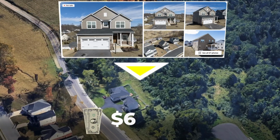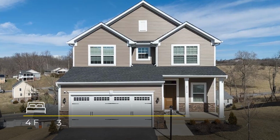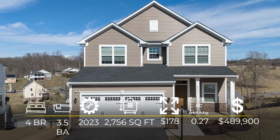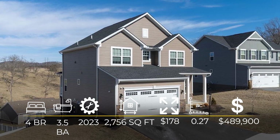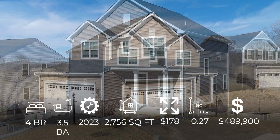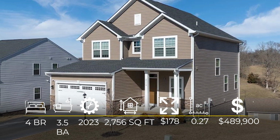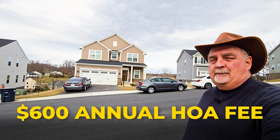It's currently listed for sale for $489,900. Like I said, built in 2023, 4 bedrooms, 3 full baths, and 1 half bath. 2,756 square feet of finished living space, of which 1,900 of that is above ground. And if you break that down, it's $178 a square foot, and sits on a 0.27 acre lot. And in this neighborhood, for this particular home, there's about a $600 annual HOA fee.